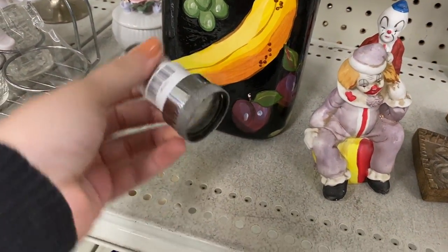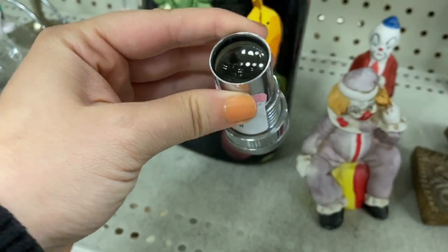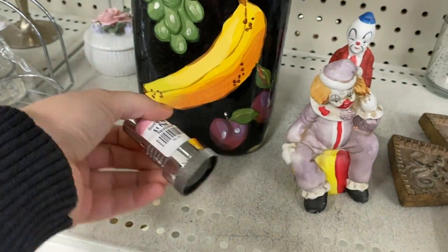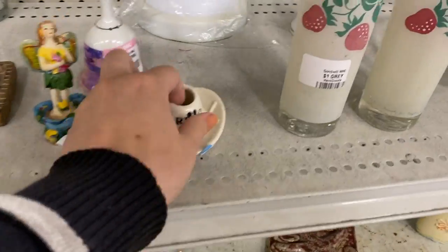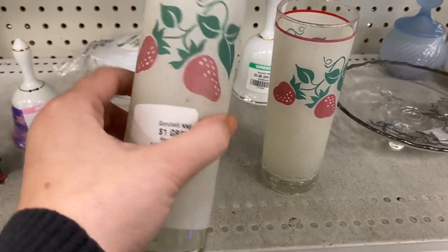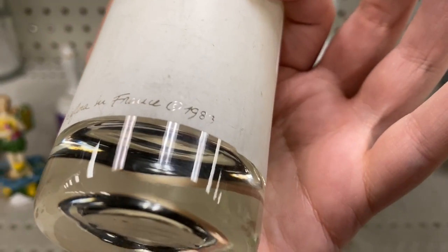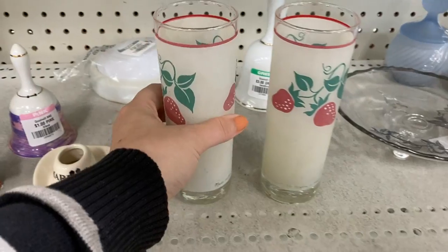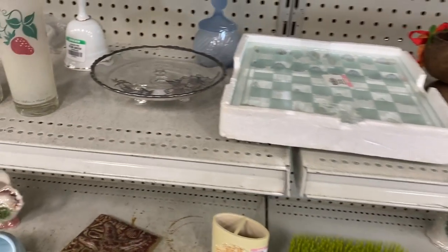Hadn't a clue what this was. It kind of appeared to be some type of magnifying glass. Really wasn't sure. It was just randomly sitting there. I always tend to check out the tool section because tools can make some pretty good money, and plus my husband likes them, so it was just something to look at, I guess. These are kind of cool, made in 1983, but the frost on it was really faded. They weren't looking too cute.